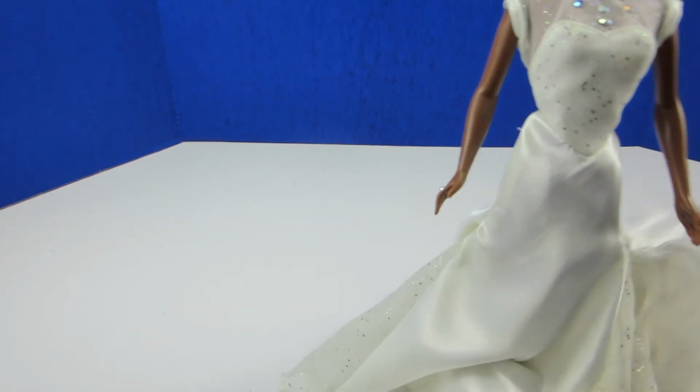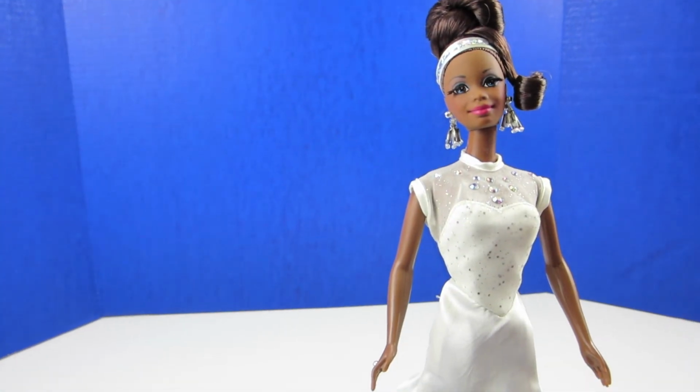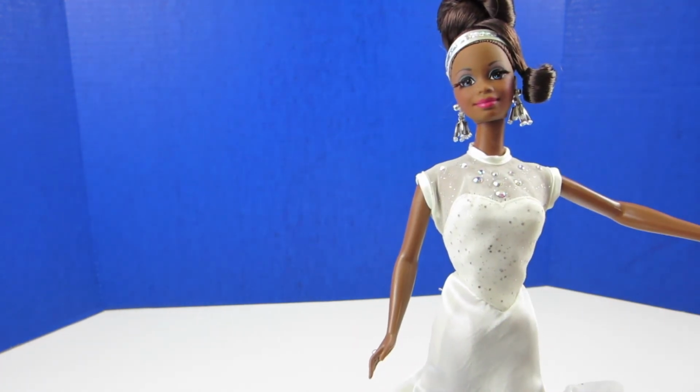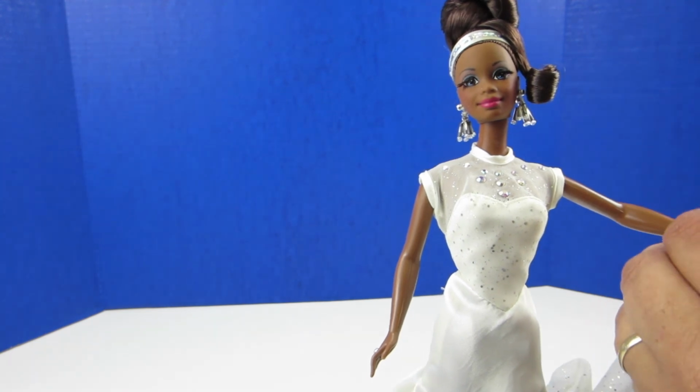You want to pan that up so they can see her face instead of looking at the bottom of her dress. But her dress is so pretty. Oh, her dress is gorgeous. And her face is gorgeous. I mean, come on now. These older dolls are just simply beautiful.